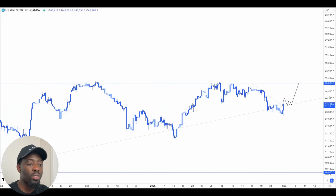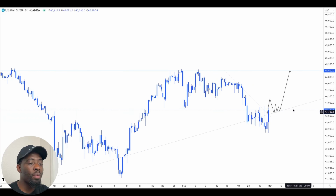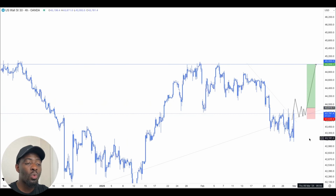So that was the analysis on the daily. You step down to the 8-hour time frame. You gauge the sellers coming in. You wait for these sellers to complete. You get a break of this, you get a slow reaction from the sellers right here, and you're looking for buys. Now you can step down to the 4-hour time frame, and this is what we're looking at.